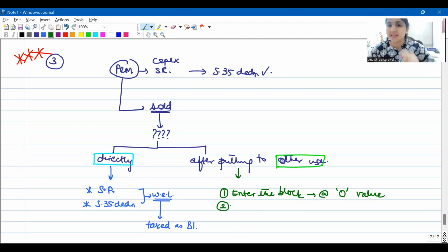Later, when you sell any asset from the block, what do you do? Any asset which is a part of a block, later when you sell, what do you do? Money is payable for assets sold, guys.